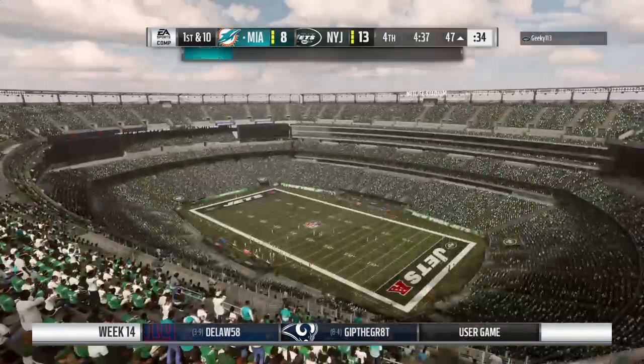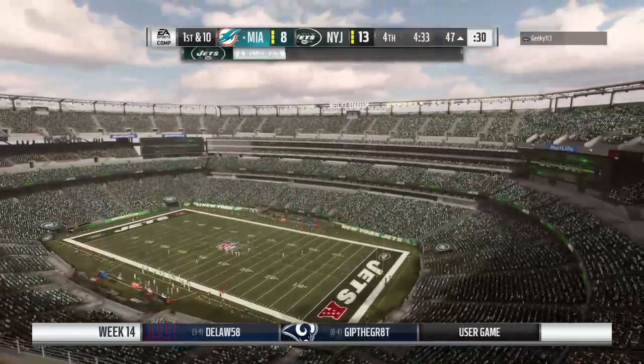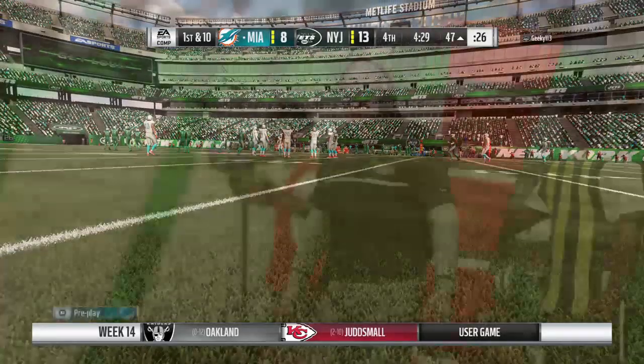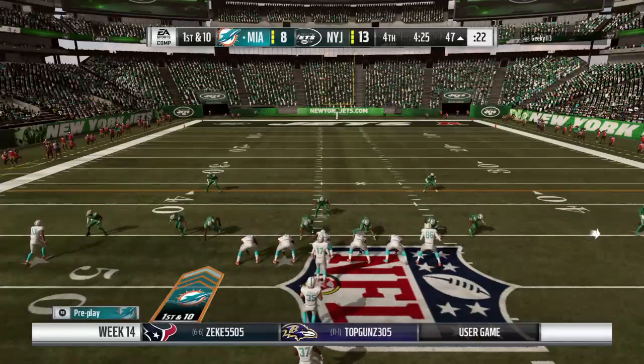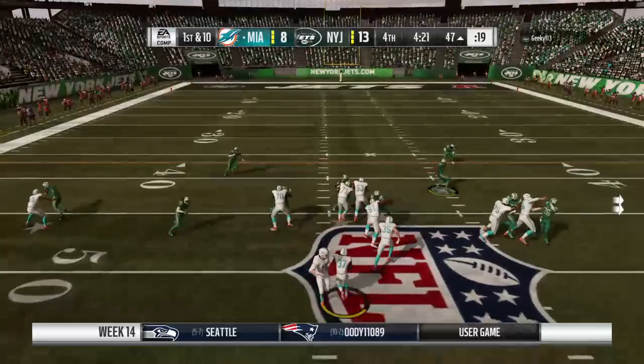That was an excellent read right there. Saw cover 1. That means it's just a single high safety. So you know if you throw the ball to the outside part of the field, help is going to be a little bit late getting there. And he puts one out there for a big-time completion. Tannehill now perfect since the second half started. 7 of 7. It's 1st and 10.